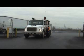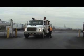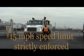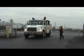The speed limit on Burgard Way and within the facility is posted at 15 miles per hour, and this must be strictly obeyed. There are numerous stop signs within the facility. They are for everyone's safety and must be obeyed. Heavy equipment and railroad rolling stock have the right of way at all times.